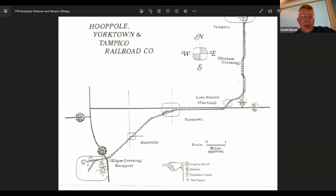That's how they changed the orientation of the town so that the depot was at the top. Hoople shows a coal tipple for a coal mine for loading of cars. But the photo I have of the stock pens shows just some standard coal bins that would be alongside a track in the background.